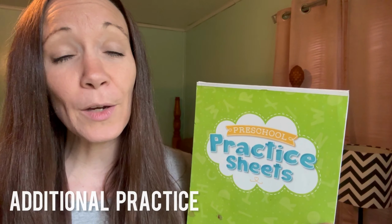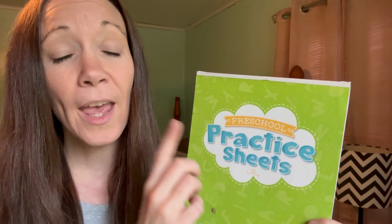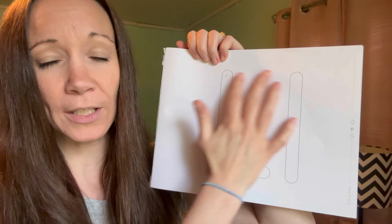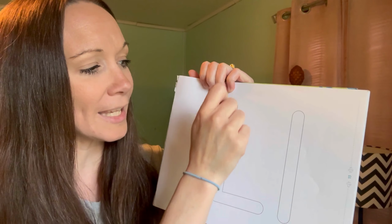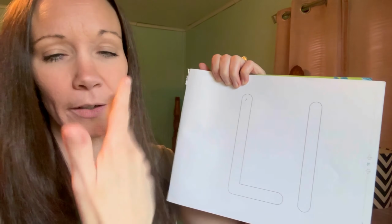So the Good and the Beautiful's course book for pre-K also came with these practice sheets here, and I have utilized so many of these practice sheets with her just as another reinforcement for whatever the letter is. So for example, it gives you all of the letters, uppercase and lowercase, just a blank letter. And you can do basically whatever you want with them. You can have your kid paint them. You can get the dot markers and dot over them saying L, L, L, L. You get the picture.